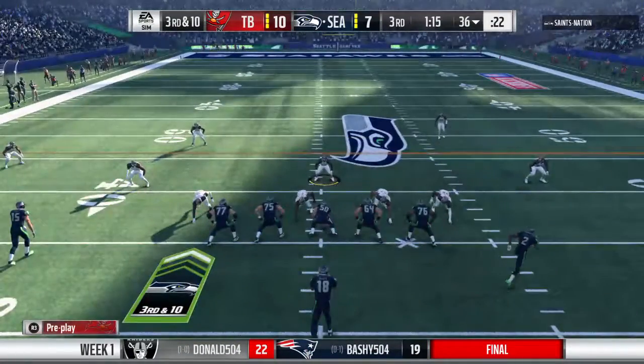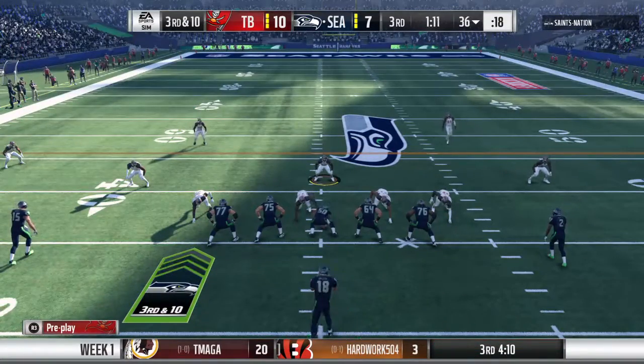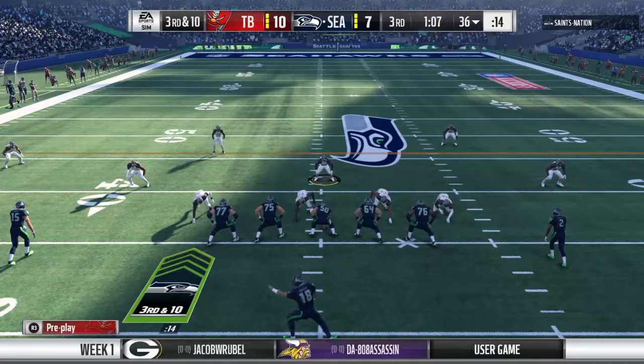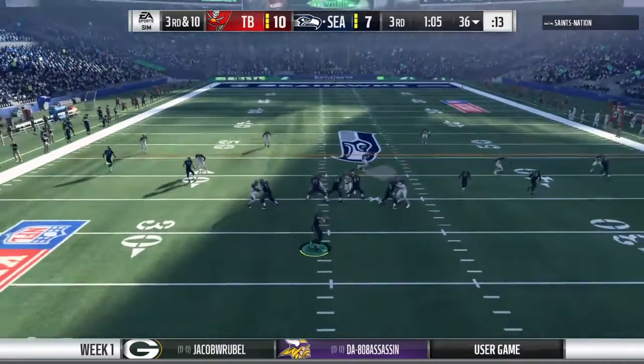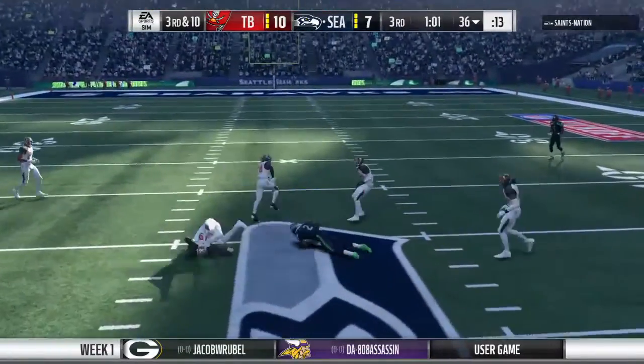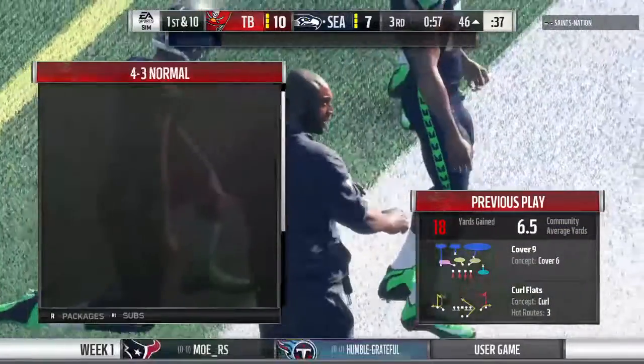Halfback sent in motion. Green 39. Back 99 Philly. Here we go. Back to throw. And he's got Lockett. He got 18 yards out of that one, and it gets him a new set of downs.